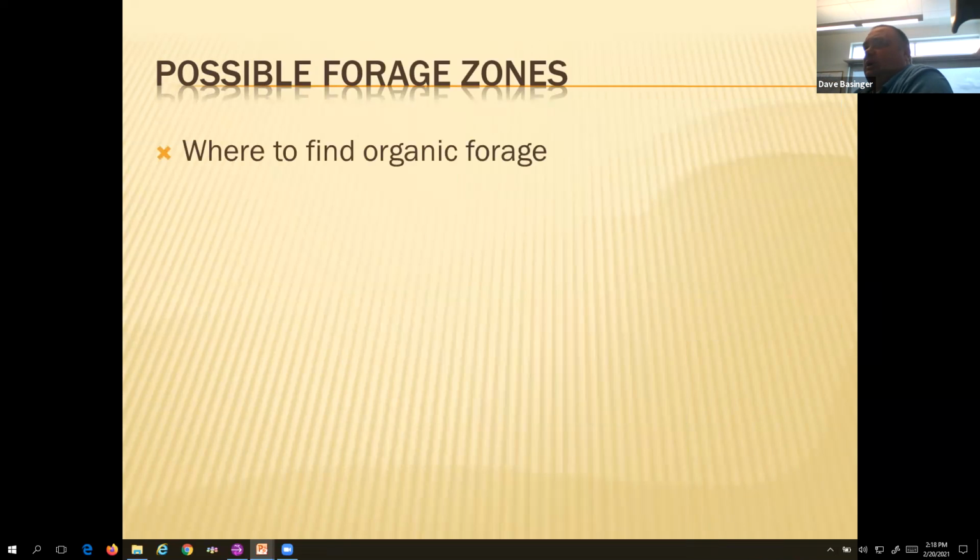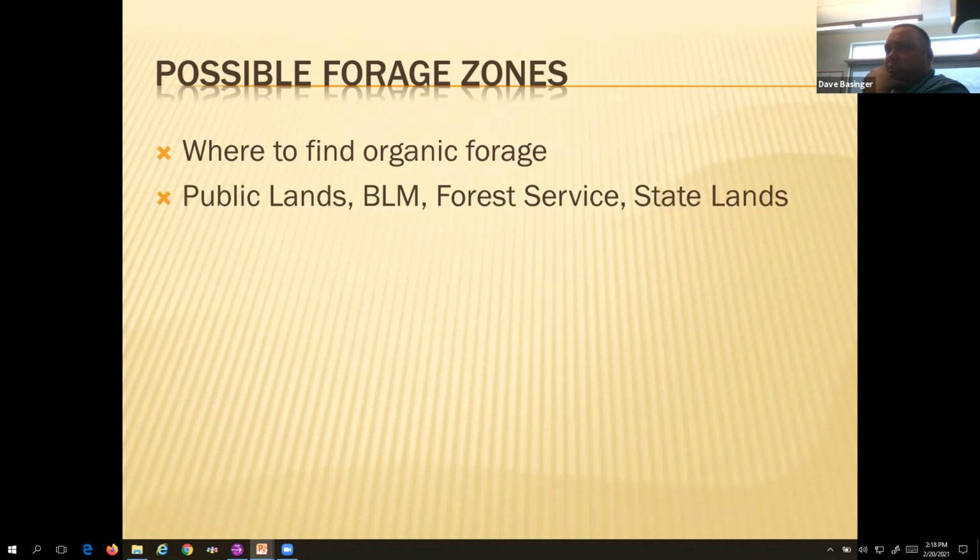So again, with the forage zones, this is the most important thing, so I'm kind of harping on it and going over it a couple times. Where to find organic forage zones: public lands, BLM, Forest Service, state lands would be your best bet in Utah. Consider the wild harvest part, and not necessarily use land that you have to go talk to every owner and get that type of information, as far as making sure they're not applying to their yards.